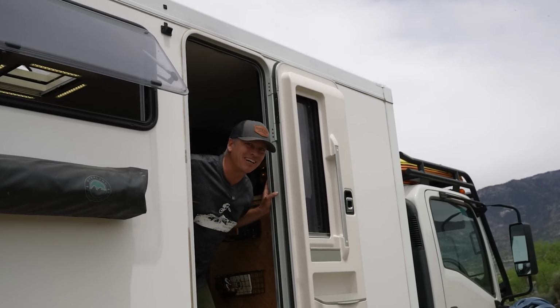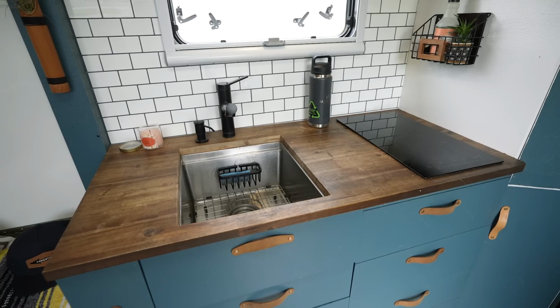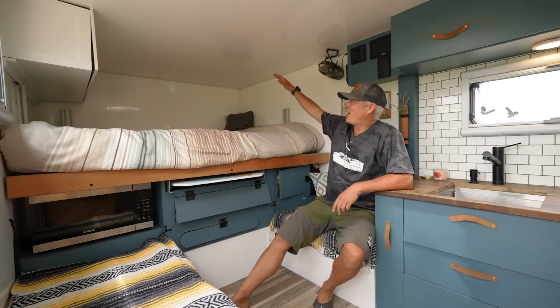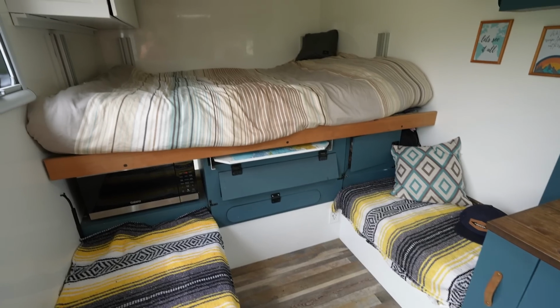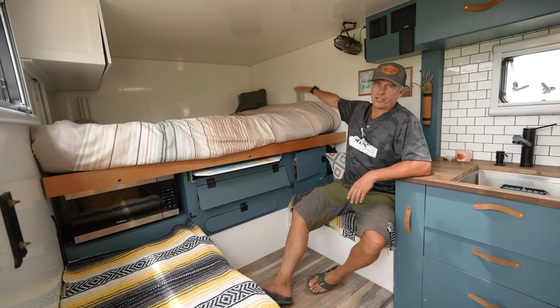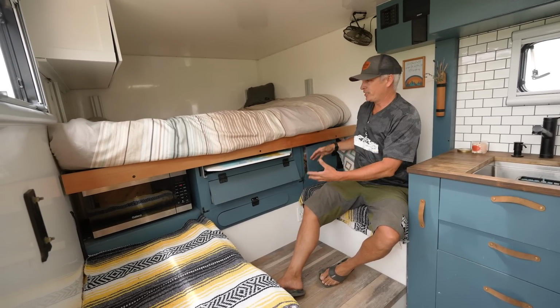All right, let's come inside and I'll show you around. All right, well, welcome to our tiny home here. As you can see, we opted for a bed in the back that's relatively high.